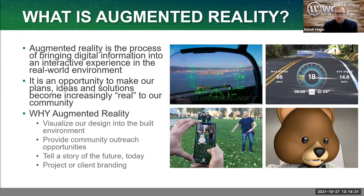I've been partnering with our research and development group here internally to develop an opportunity to visualize some of the items that you heard John and Dallas talk about previously. How do we take that data and bring it into the real world? How do we make it visible beyond just our office space?